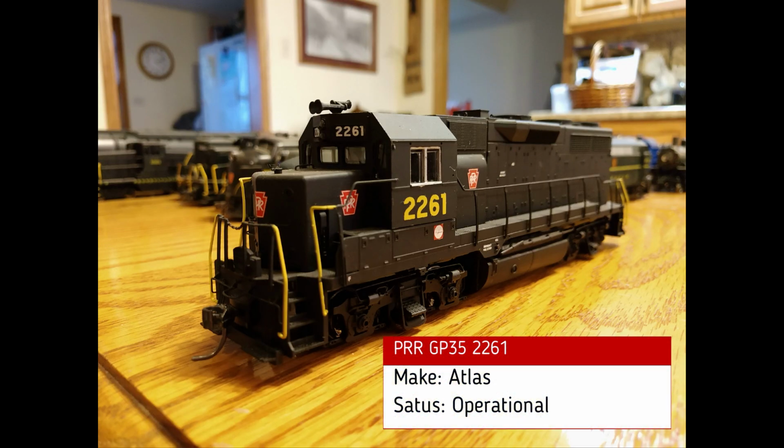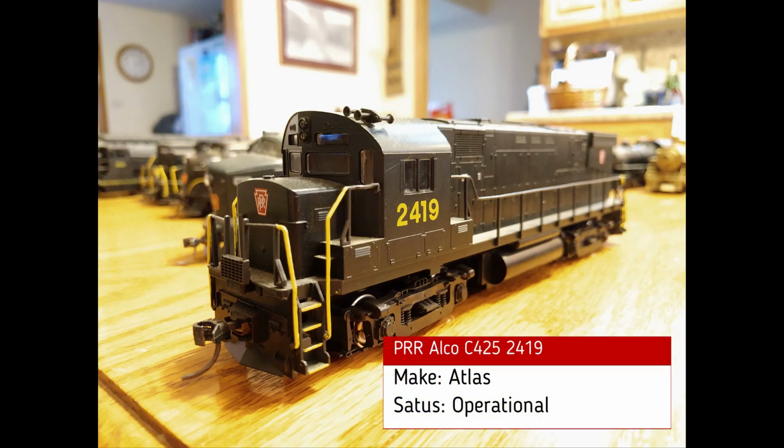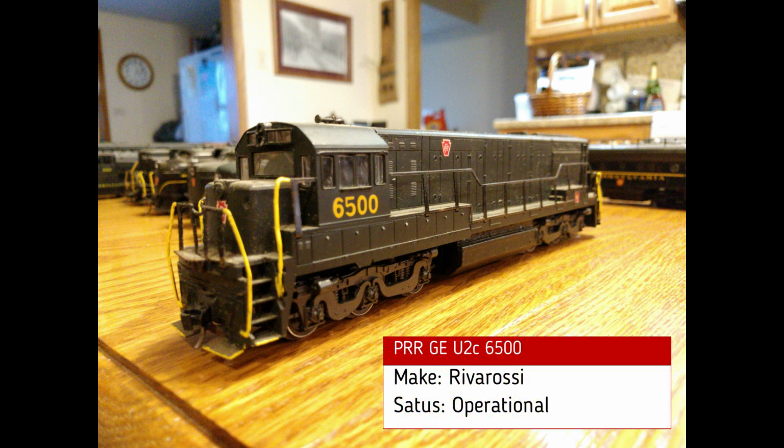Here we have GP35 2261. This engine took a rough and tumble with my dog, who liked to destroy packages. Luckily the engine is fine and all the parts were able to be put back together. This is my favorite class from Alco, a C425, this one being 2419. Wouldn't mind having a few more of these around actually. Pretty nice looking engine.